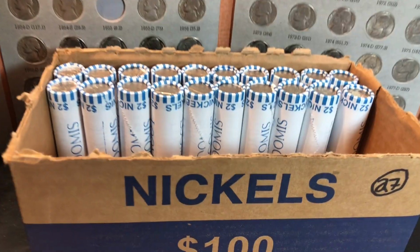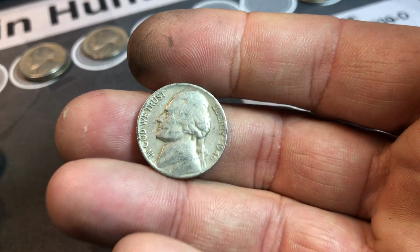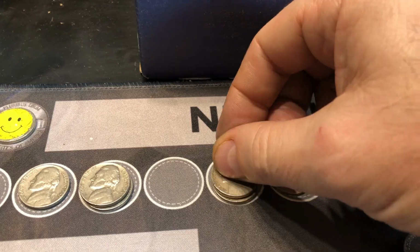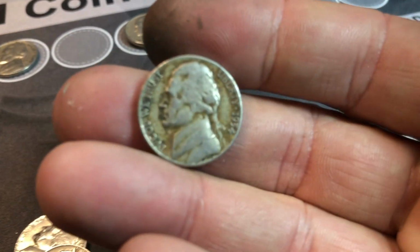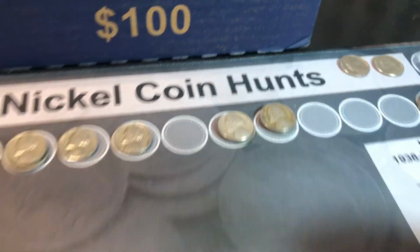Roll number 30, another 40s nickel. 1946, Philadelphia. Roll 35, and we've got another 1954, and this one's minted in Denver.